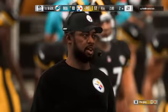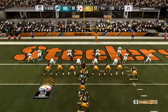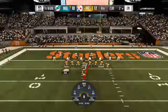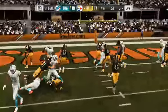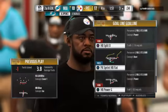So 1st and goal, 6 points here would go a long way toward wrapping this one up. They come out here in the I. Now Bell, and this will result in him losing yardage. Back to the 3. That's going to go as a loss of a yard, and it'll be second down.